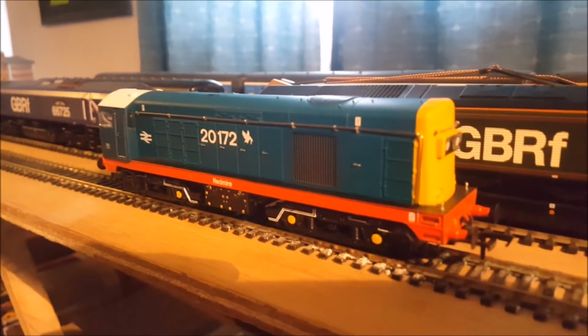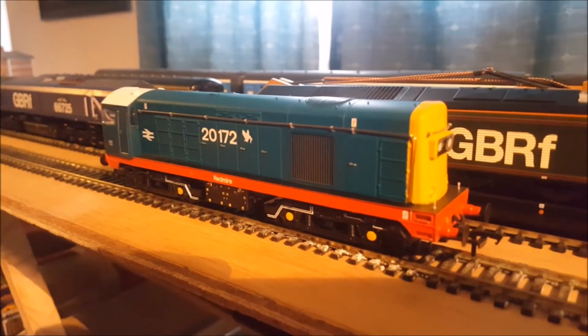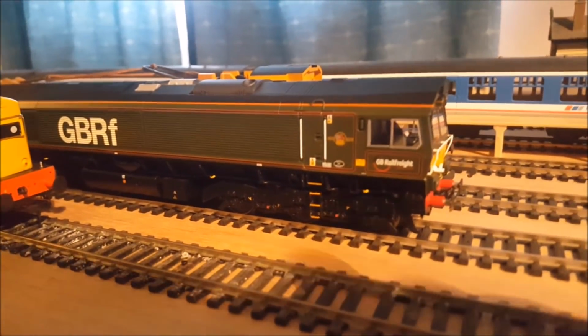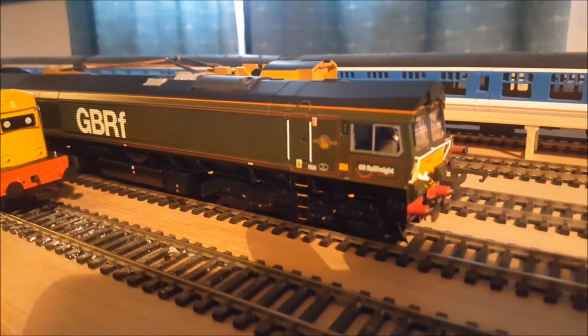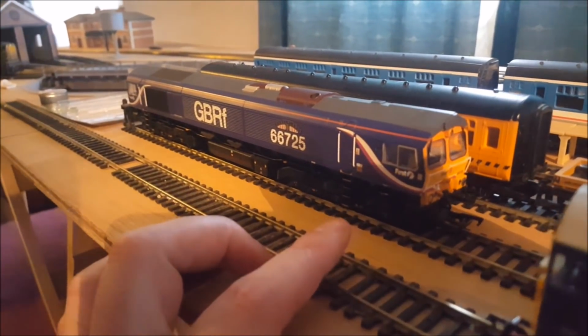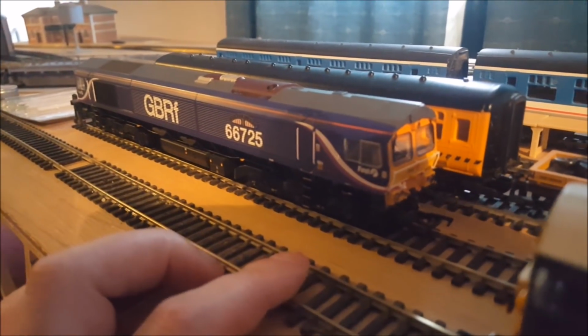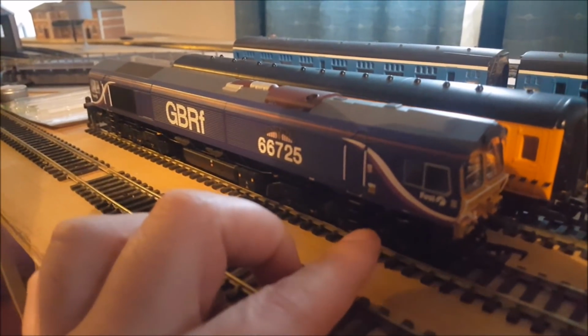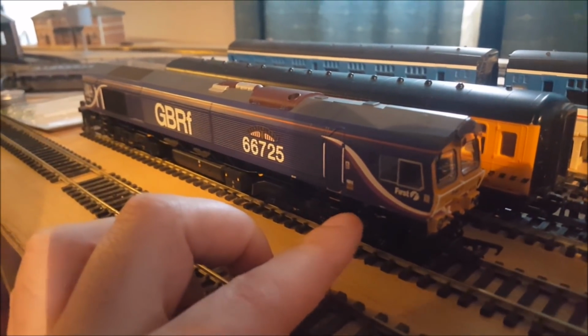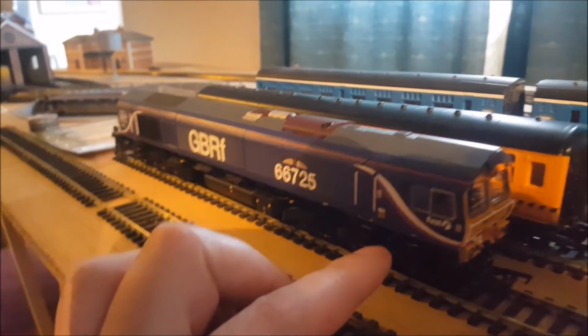Railway modelling isn't cheap these days, and I guess if you want it, then you've got to pay for it. And I really wanted to get some sound into this 66 because I felt it deserved it. It's a special 66, so I decided to put sound in it. And as it so happens, it's so easy to put sound on these 66s. This 66 here, Sunderland, is actually one of the early releases from Bachmann. So this one is still made in the same way, but it doesn't come with a sound box. On this one you'd actually have to put the whole enclosure in here, but this one does, and it's located just under the fan there.